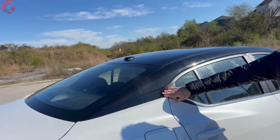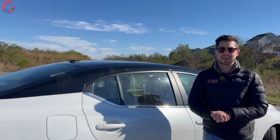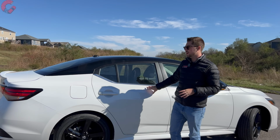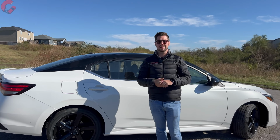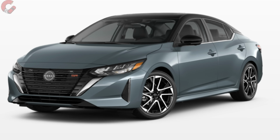In addition to the kind of floating element right here, it looks really, really good. And that's a pretty rare feature for this segment of vehicle. I also want to mention new for the 2024 model is we have an Atlantic gray color, which I think a lot of you guys will really like. So I'll go ahead and insert a picture right now.